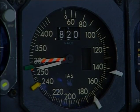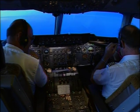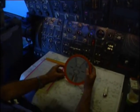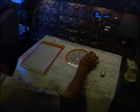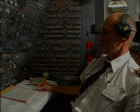The airspeed indicator is showing Mach 0.82. With a prevailing 40 knot tailwind, that's giving a true airspeed of 474 knots and a ground speed of a good 950 kilometers per hour. We're currently flying at 11,000 meters. Here in Russian airspace, the flight controllers give the height in meters.